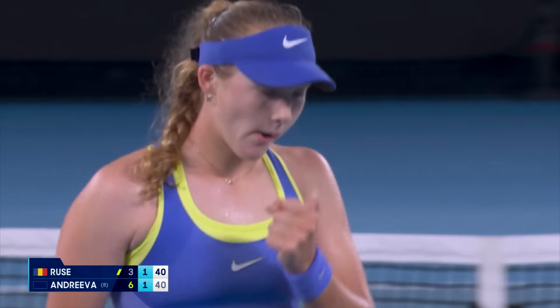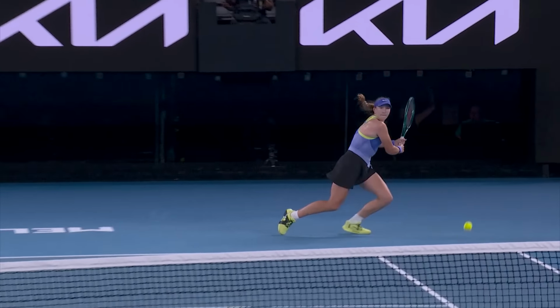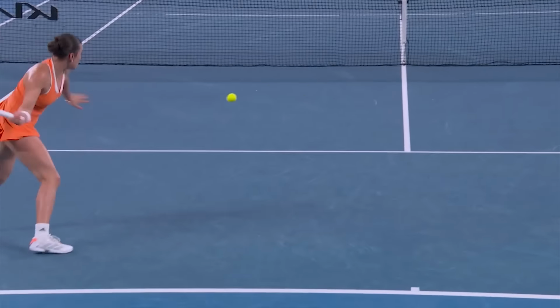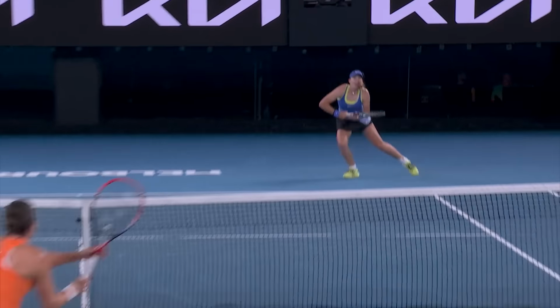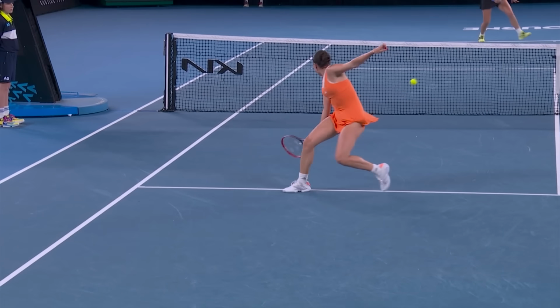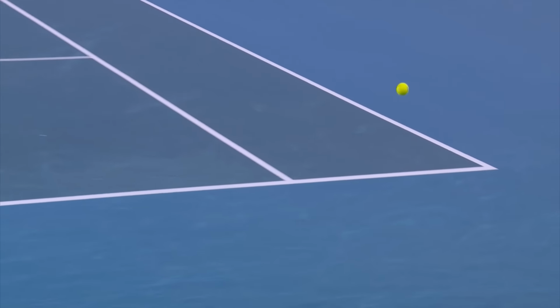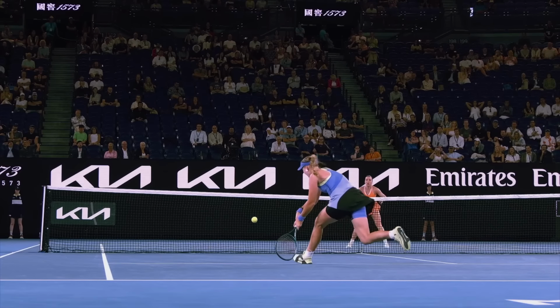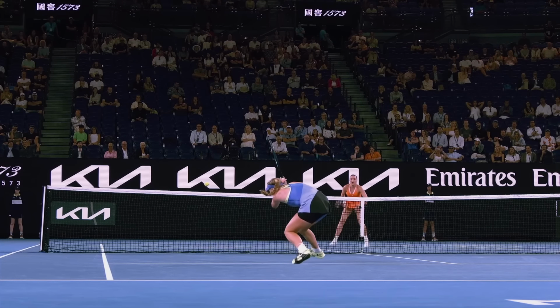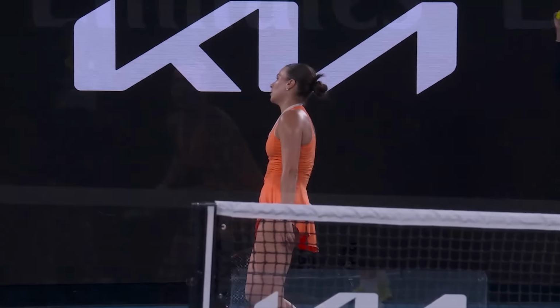We're seeing one of the best movers in the game. Conchi up and about, out of her chair. I mean, so hard to win this point. Ruse thought she'd won it a couple of times. This was a heck of a drop volley. Gets there with ease. Slides forward off the left foot. Into that on the right. That's awesome.